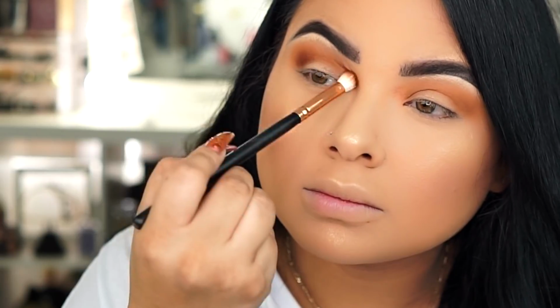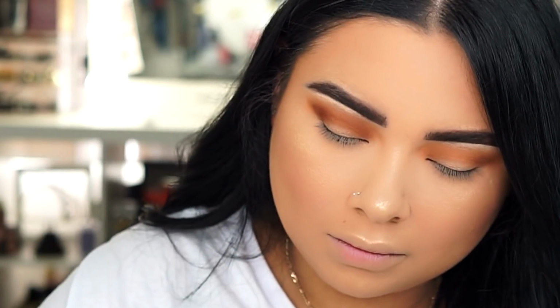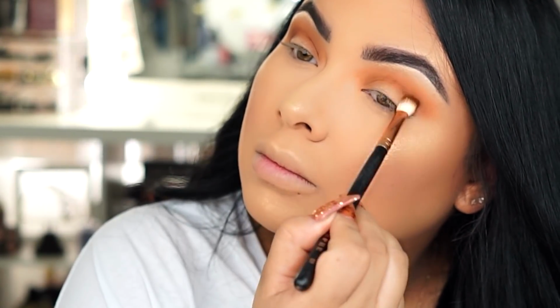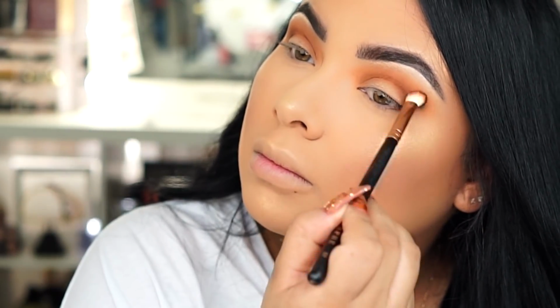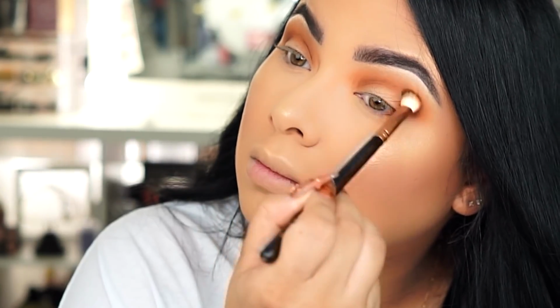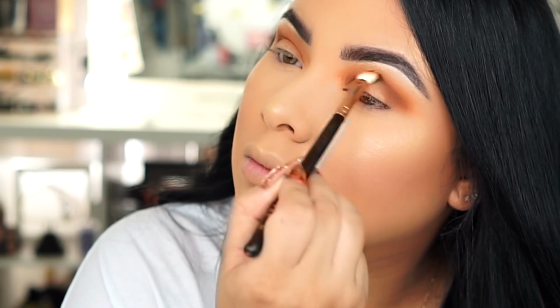So yeah, I'm going to apply this darker brown right onto my crease. I wanted to focus it just in the outer corner of the eye, but then I was like, you know what, we're gonna bring it in. So I decided to bring it all in, and as you guys can see, I'm working slowly, making sure I do have that cut crease demarcation.